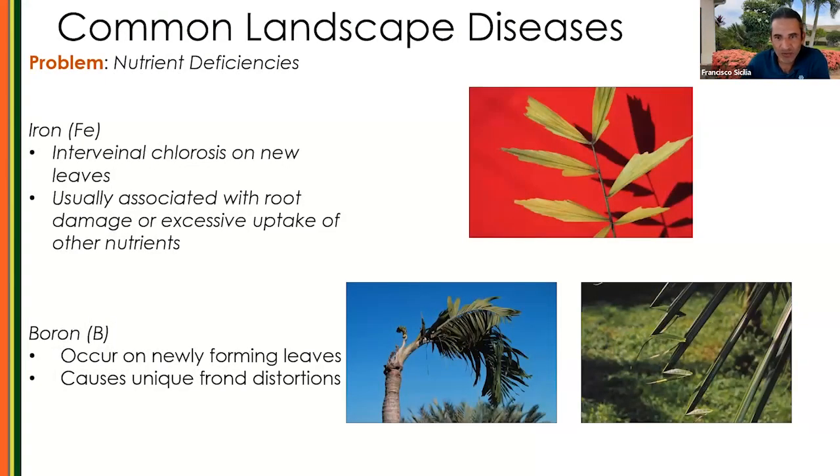Our last couple of more common nutritional deficiencies: iron, which will develop chlorosis with the veins on the leaves still green. This is affected through many different causes, either root damage or excessive uptake of nutrients, so that could be the cause of it. And boron is very common. You will see leaf deformation, and the spear leaf will have a hard time opening up when that happens.